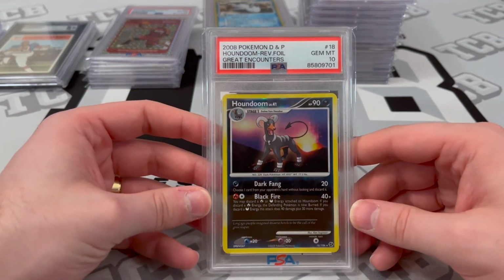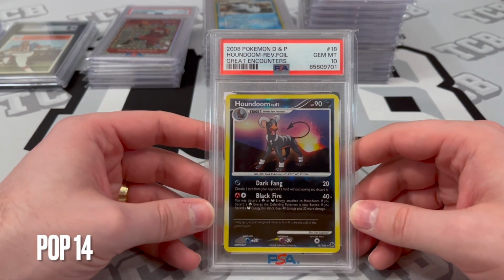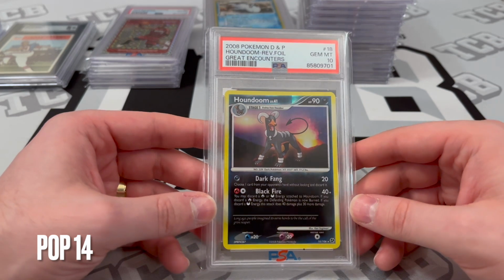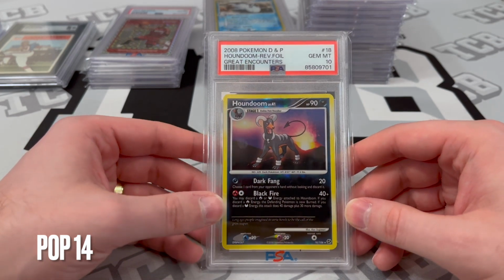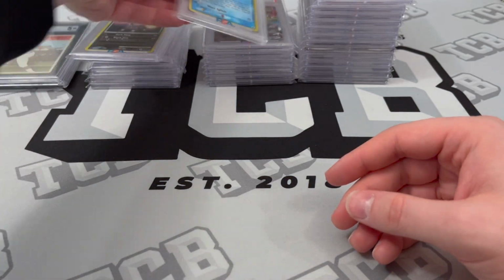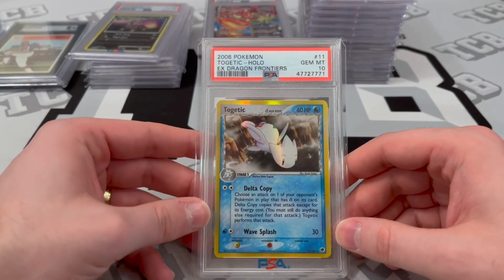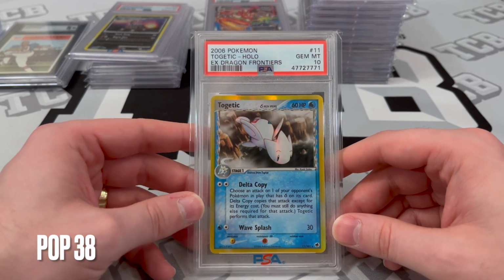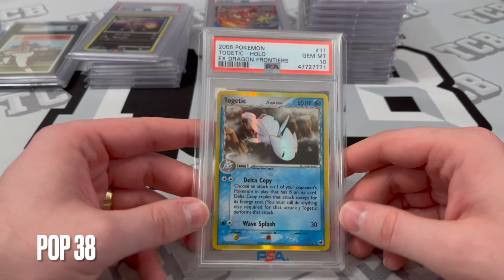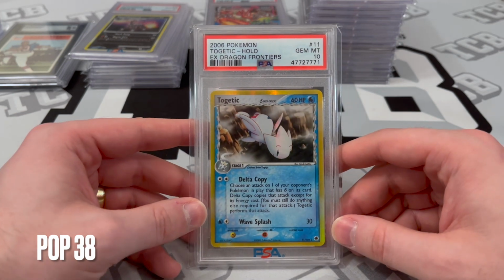We got some Pokemon, 2008 Pokemon Diamond and Pearl, Great Encounters, Houndoom, reverse foil as a 10. Low pop Houndoom. Same with Togetic, I want to say under 50 PSA 10s. 2006 Pokemon EX Dragon Frontiers, Togetic Holo as a 10.